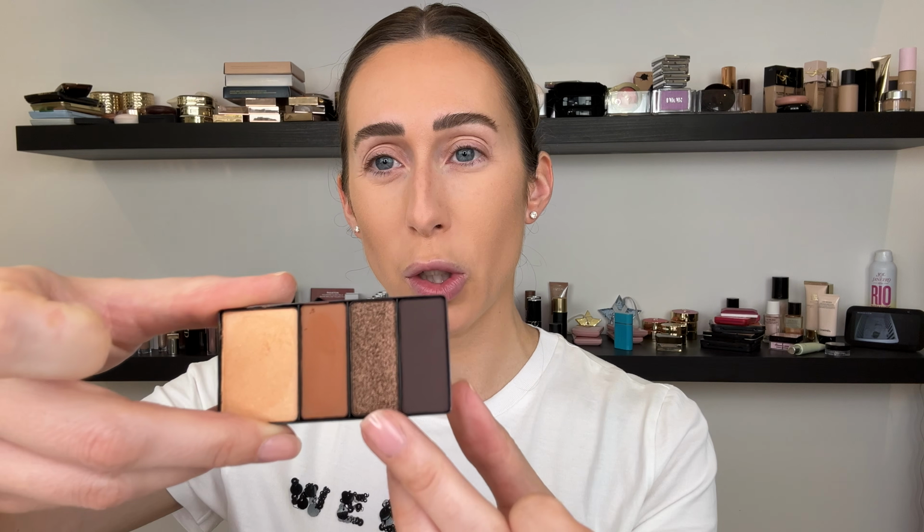So beautiful, gorgeous. You can really build those shades. The payoff is really good. So far, I'm extremely happy with this. Then we have our shimmer shade here, a little bit more metallic as a finish. Extremely creamy. Just so nice. Look at the reflection. It's a proper metallic finish.